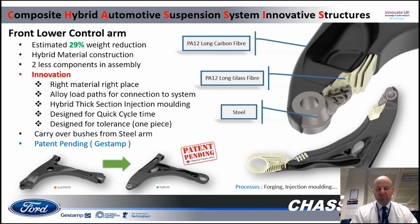The front lower control arm is a mixture of 3 different materials. So we have an inner core, which is made of PA12 with long glass fibre reinforcements. That's moulded separately and then placed into the mould, where it's then over moulded by PA12 with long fibre carbon. Hence it's black on the outside and it's white on the inside. As well as this, we have a steel insert that goes to take the lower control arm ball joint taper. That's all pre-machined before assembly, and that's over moulded by the PA12 long glass fibre, and then completely over moulded by the carbon at the end.